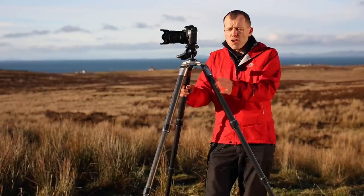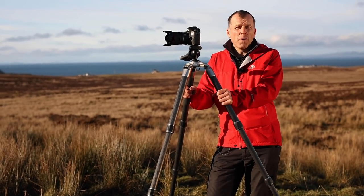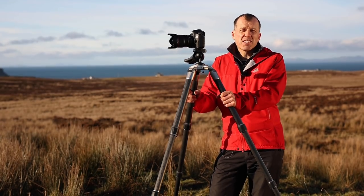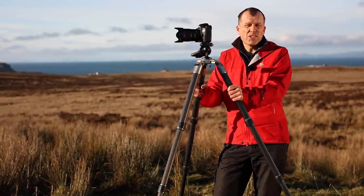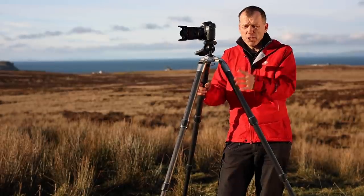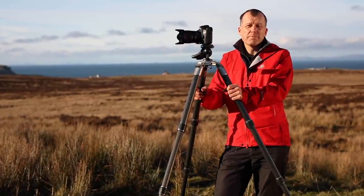Some things, such as a tripod, should really only need to be bought once. So if you buy a good quality one, providing you don't lose it or damage it in some way, then it should last a lifetime. The alternative is that you go for the cheaper option and you buy something which is only going to last you a year or two, and you're going to have to replace it many, many times in the same space that you would own a decent tripod. So buying once can really be a wise choice.